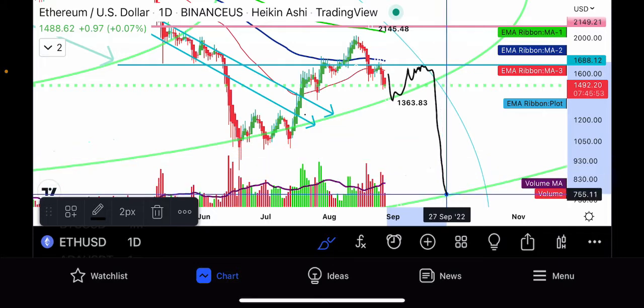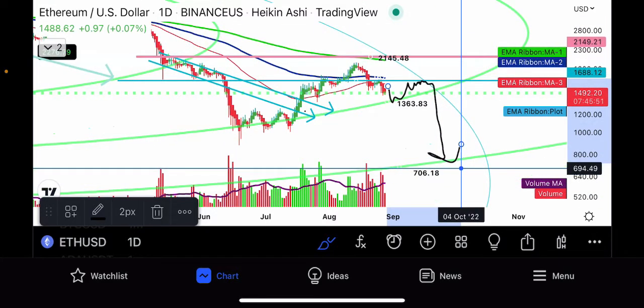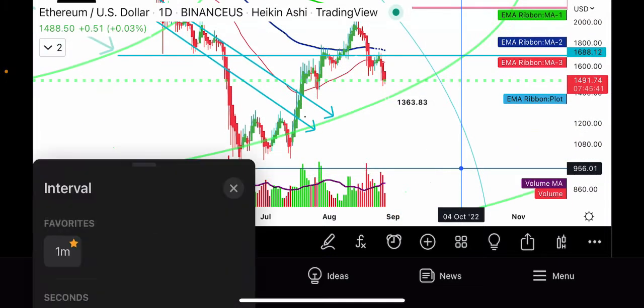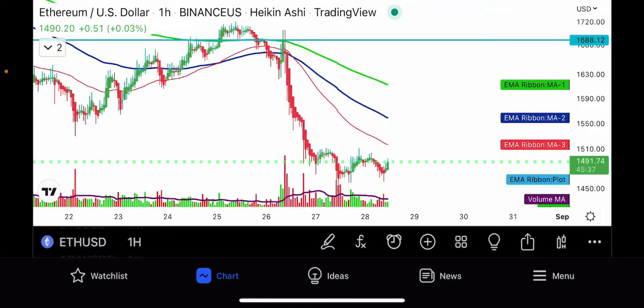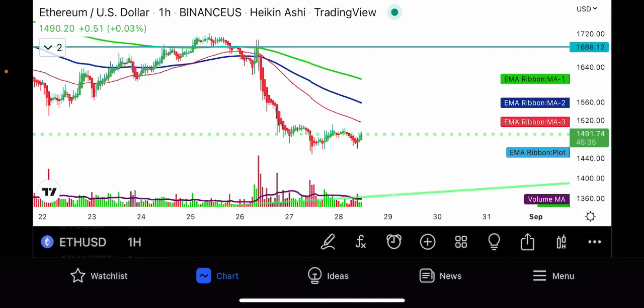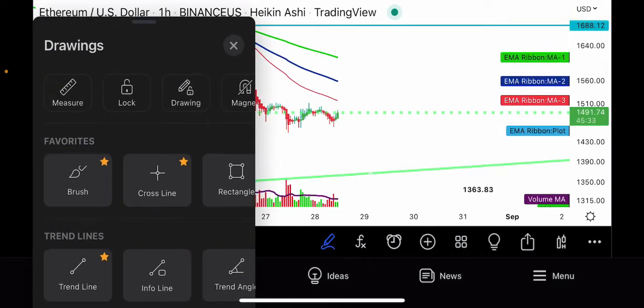And then I think it's going to continue to the downside, because I think in the next couple of months you're going to come all the way down to the next underneath fib circle in horizontal support, which is about $706.18. But in the short term, in the micro time frame, if we square that up, you could get a bounce back down to here.